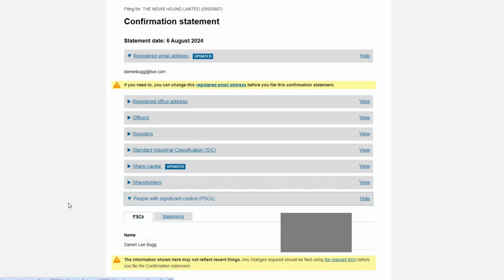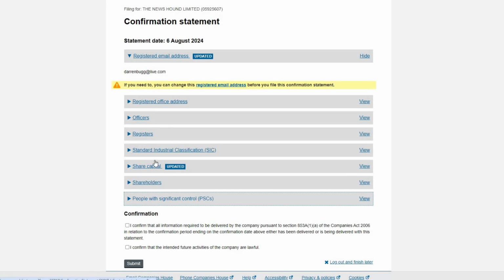And then people with significant control, and that's a new thing from a few years ago. Again, that probably won't change unless you've got new people who have control over your company. It'll probably just be you, or if there's two of you or three of you, then again, it's probably not going to change anyway. If you want to change it, you don't actually have to change it at this stage. You can change it any time you want during the year, but this is just something you're confirming that there hasn't been any change since the last one.